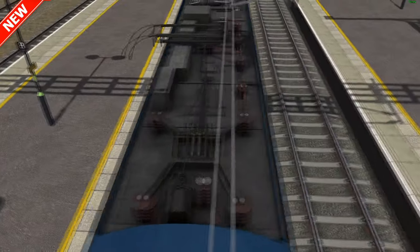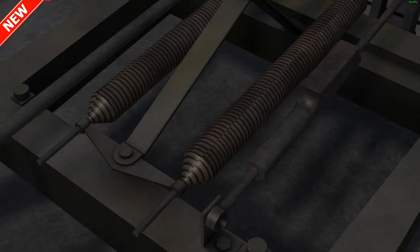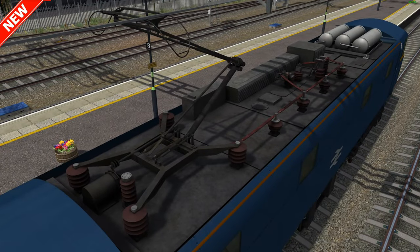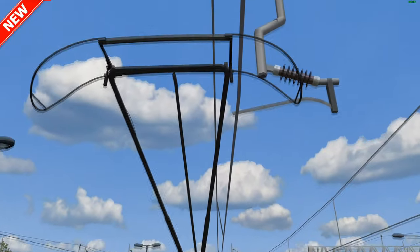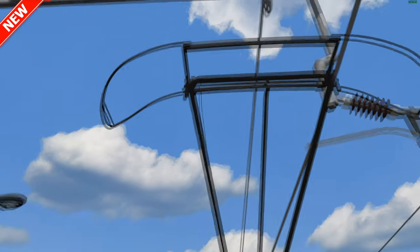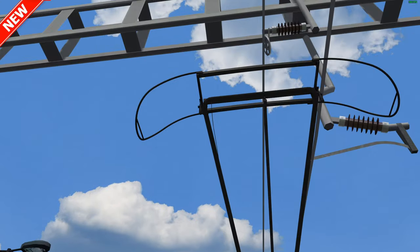Yeah, look at the top here again, whilst we're stationary. Look at the detail on that. There's a couple little bits where the texture doesn't quite line up, but for me, it looks perfectly fine. How often are you going to be going straight up to it looking at that? You're not. Pantograph detail's cool. There's a little detail there. You've got a little wire that drops down there, so you've got that sort of detail as well. It's really nice.